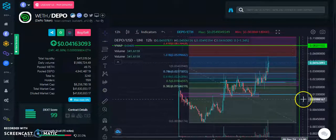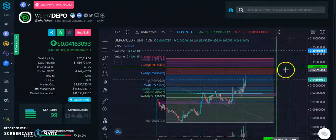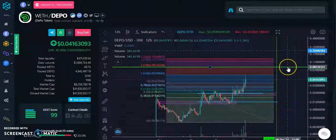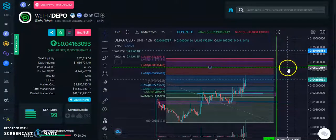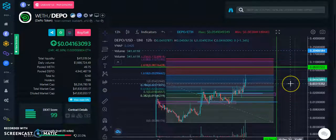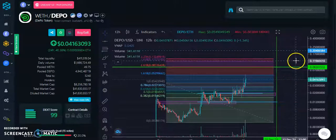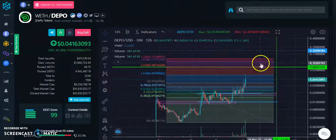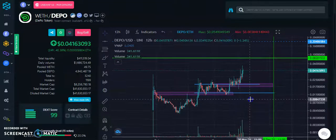So that's the first indicator that we're going to look at, and the next level, the 2.618, is tying in with the 8 cent mark, the kind of big even, so to speak. And we may as well look at the other two. Once it breaks through there, we're looking at 11.3 and 13.2 cent. Well, for now, let's just take one level at a time. So I'm going to get rid of that. That's the first level that we're looking at.